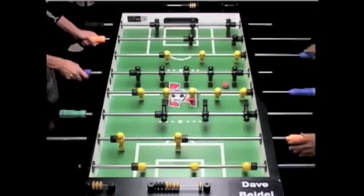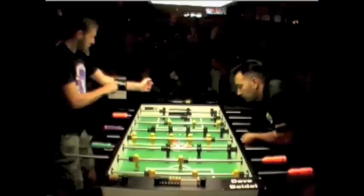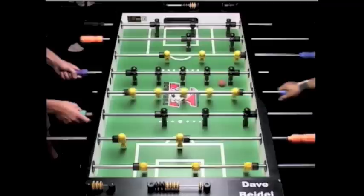Tony, quick pass, quick shot, quick score. It's 2-1. Just when you think Tony Spredeman can't execute that play any faster, you see that.